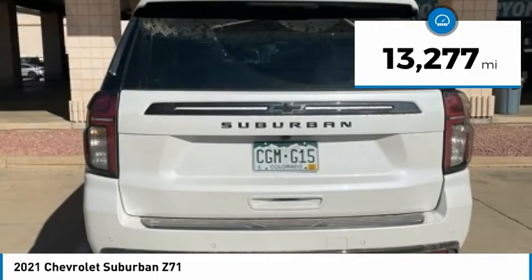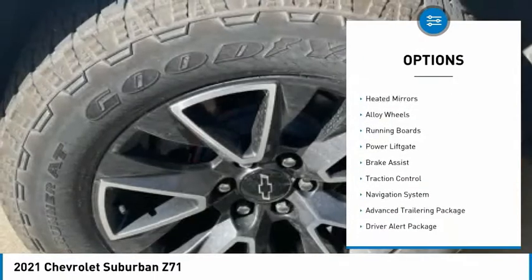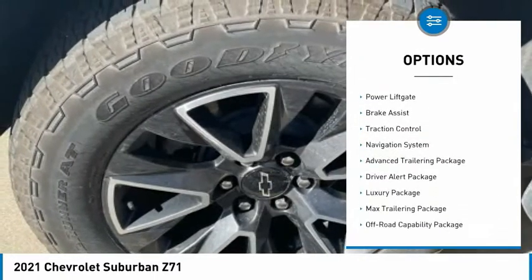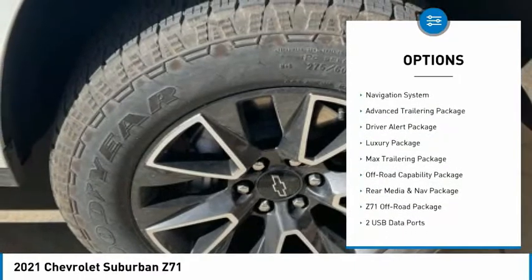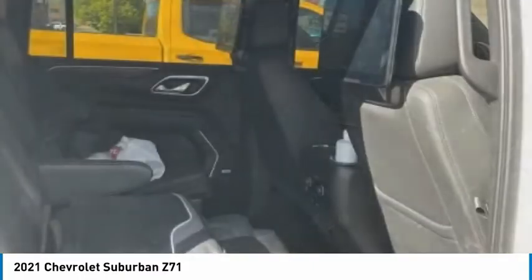Here are some of this vehicle's great options: blind spot monitor, towing package, hill descent control, electronic stability control, heated mirrors, alloy wheels, running boards, power lift gate, brake assist, traction control.